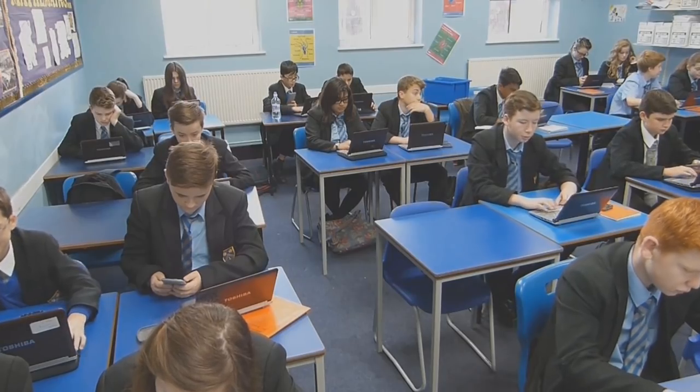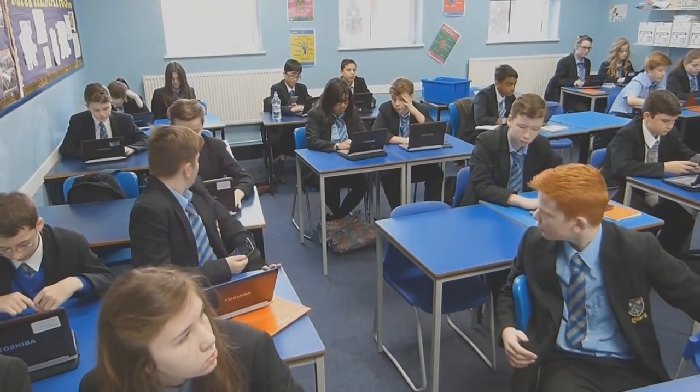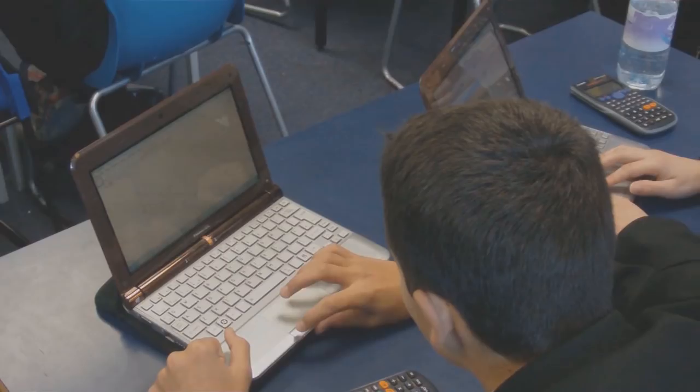It's a bit easier to use a netbook, and a lot of the different tasks that we can use on. Yeah, I do use my netbook for homework, so let's say if we have to do a research task, I won't go to the library and grab a book, I'll just go on my netbook and Google it.